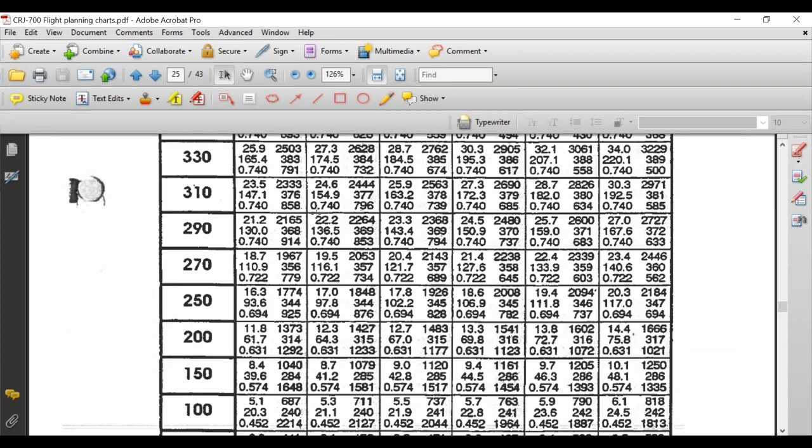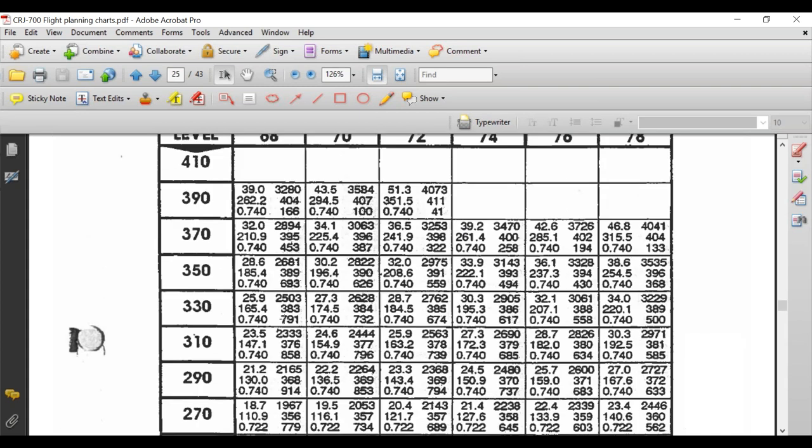So we're going to be in between 68 and 70 here. We've got to go down to 310. So it's going to be an average of those two boxes. So 23.5 plus 24.6 divided by 2.